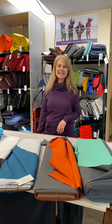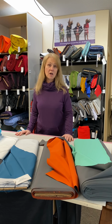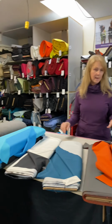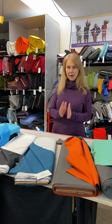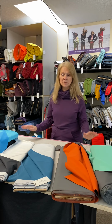Hi everybody, Leslie from Discovery Fabrics, and today I'm going to talk about what makes a fabric waterproof and what constitutes breathability in fabrics. So I've got a selection of fabrics here that we carry at Discovery Fabrics, ranging from Powershield to Powershield Pro to Neoshell, and I even have one Gore-Tex fabric here that we're going to talk about and what the differences are between them.